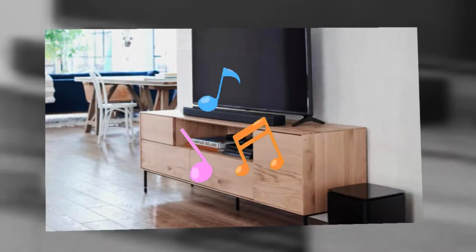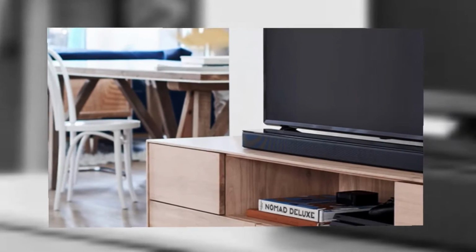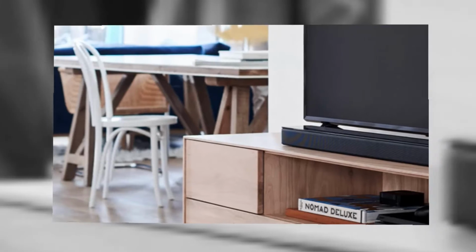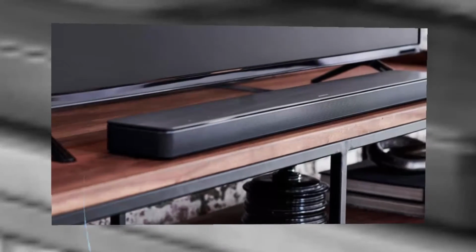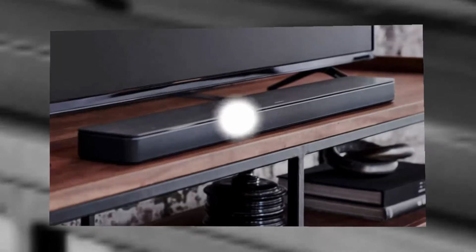Moving on, the Bose Soundbar 700 also has an optical input, a USB input, and of course a port for the adaptive headset. You can connect your smartphone to the system via Bluetooth if you like. The soundbar also supports Alexa voice control, so you don't need to find your smartphone or remote control if you want to change the track or increase or decrease the volume.